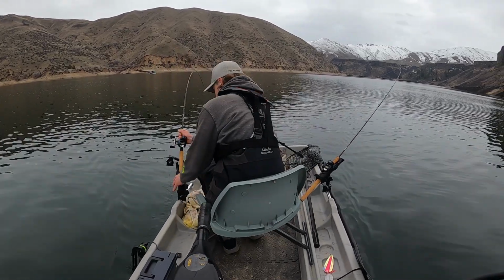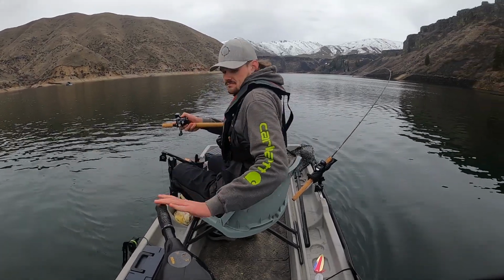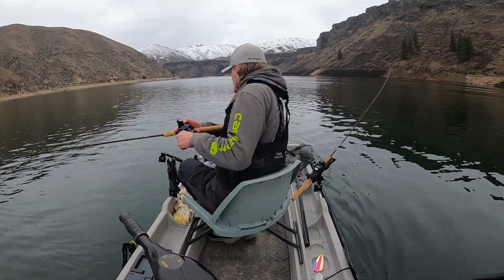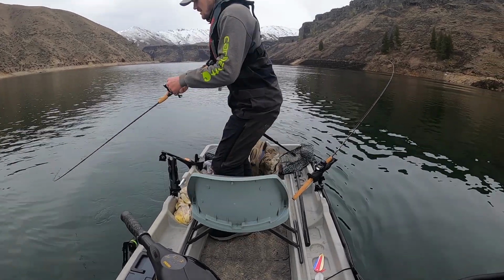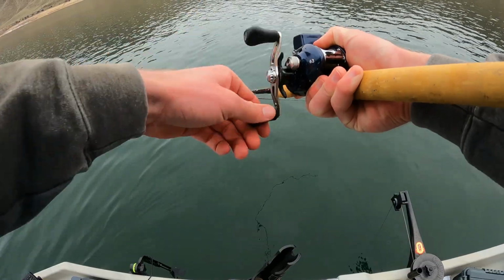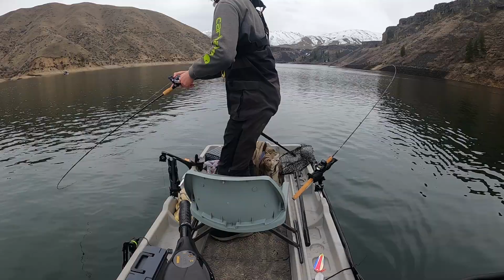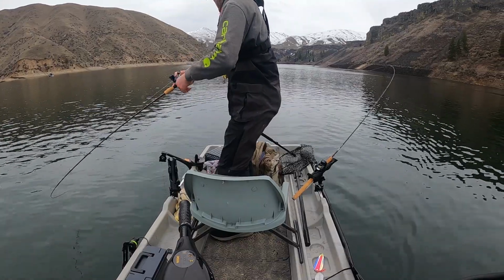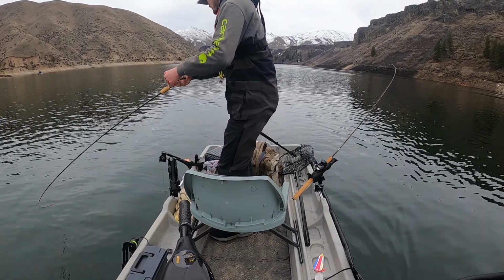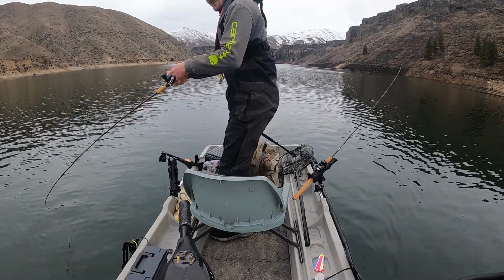Oh yeah. There we are. There we are. Oh, that's a big one. That's a big fish. That's a nice fish. Oh, that's a nice fish. That's a really nice fish. Wow, he is pulling hard. Oh, he's pulling hard. Oh my gosh.